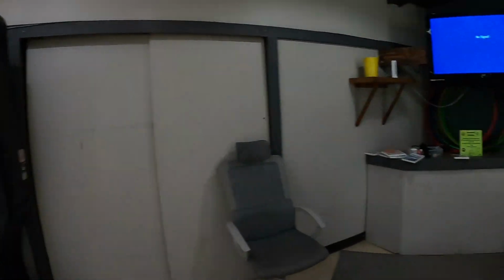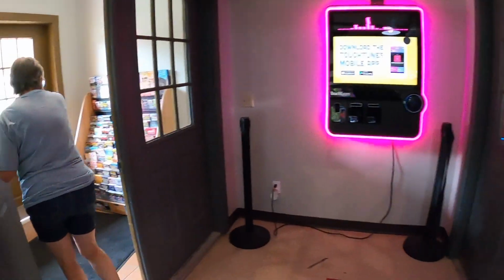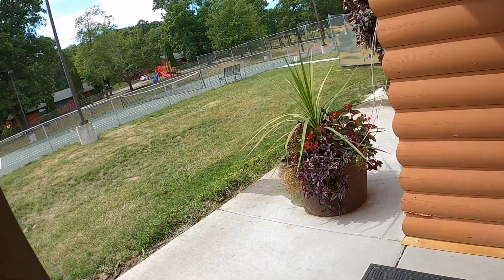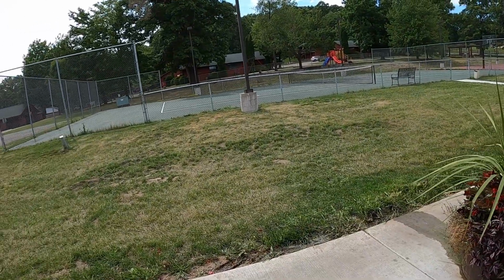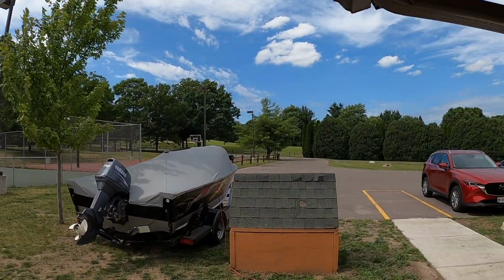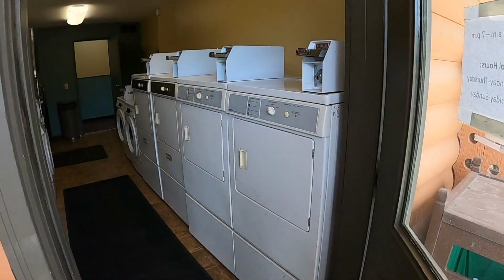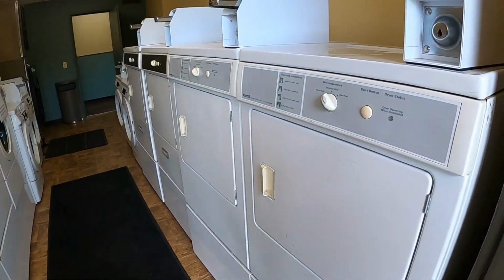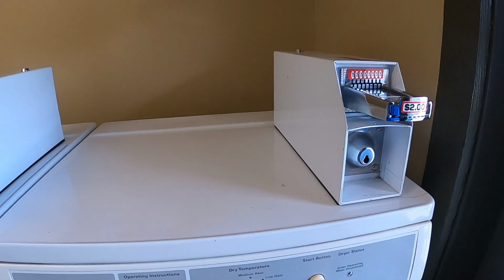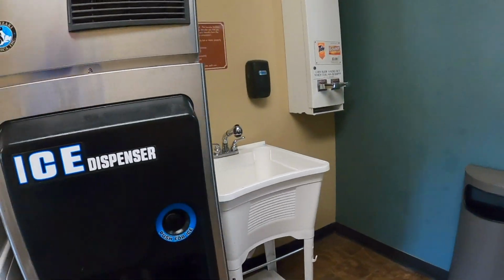Showers down there. Seriously, these are the grounds. That's the golf course out there. Okay, I'm guessing if there's a laundry in here, this is it. And I'm right. All right, we've got a whole bunch of washers, a whole bunch of dryers. $2 to dry, $2 to wash. Oh, ice machine as well.